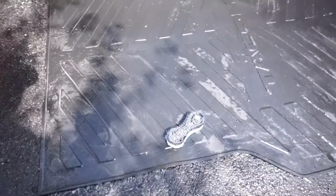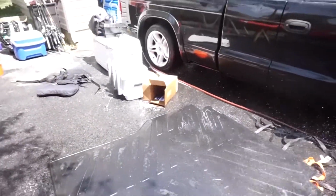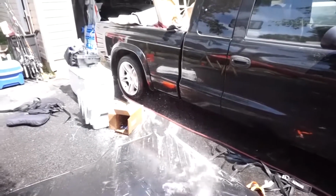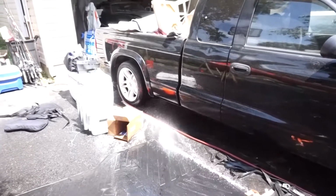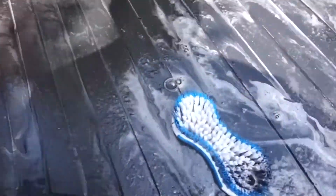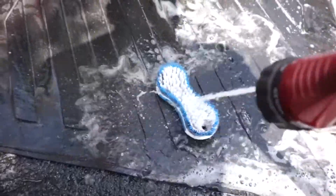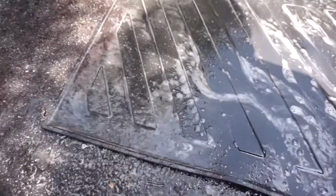Look at, my brush was white. That is no longer a white brush. So I'm just gonna spray it. I don't know what is on there, but whatever it is, I got it off. Maybe y'all can let me know what is black. Like, I mean, that stuff is thick, but it's coming off. See my brush? I just sprayed the brush. Look at that. That's crazy. What was on this mat, guys?